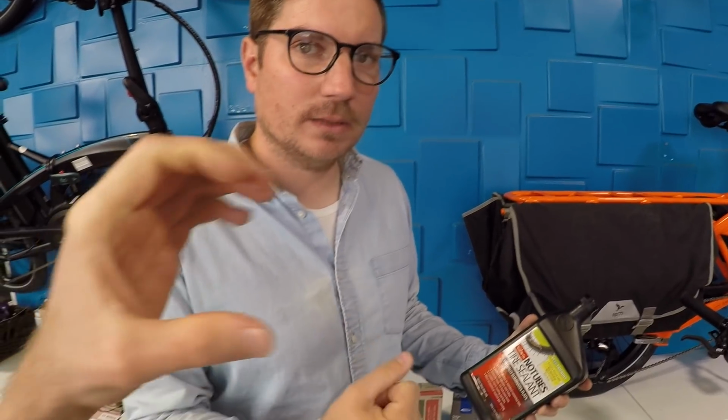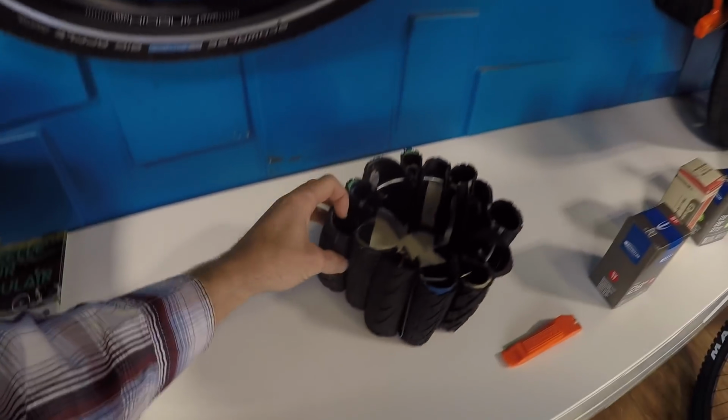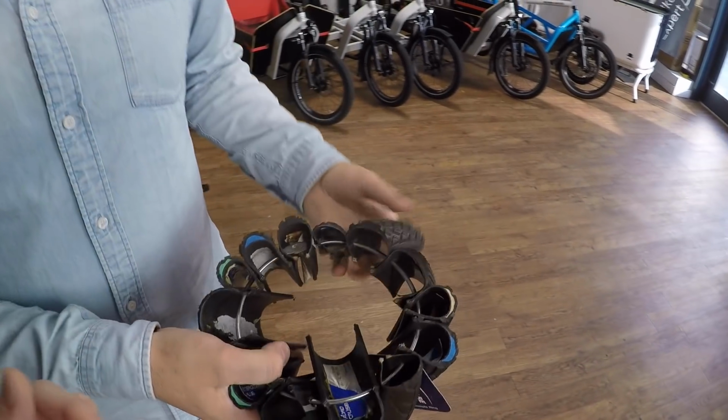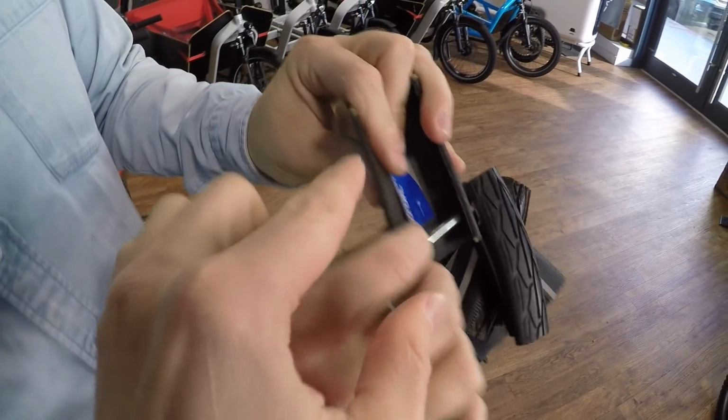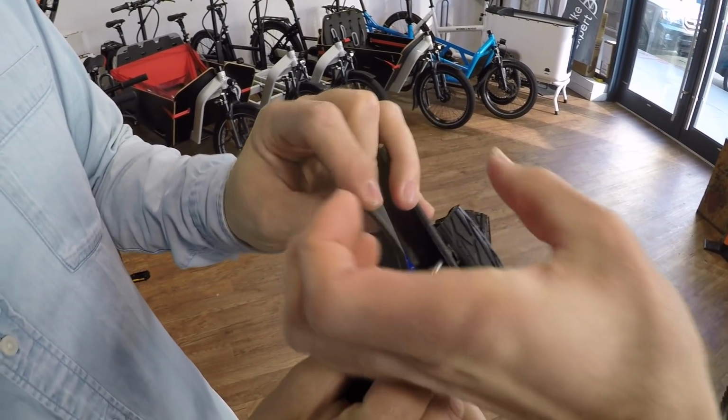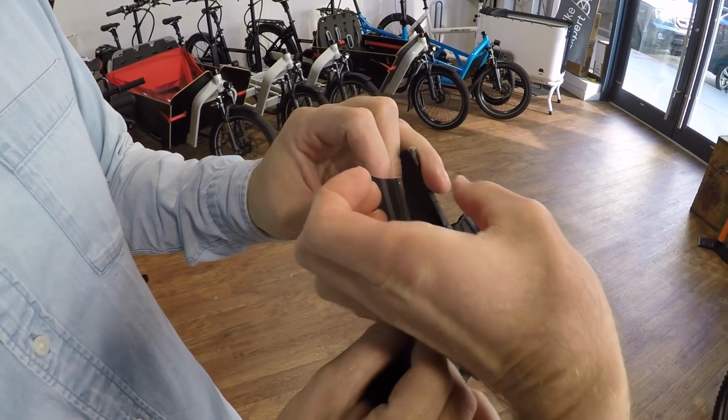So the bead, if this is the tire, actually we have a little example here. The round part, that's the tire. Actually, will you hold this up, Chris, and pull one up? Sure. So that's the bead right there, right? It's this edge that connects to the rim. If the rim was right here, the bead is what sits in there.